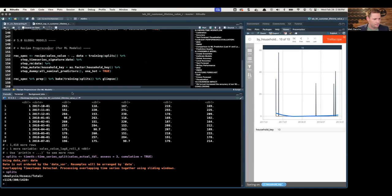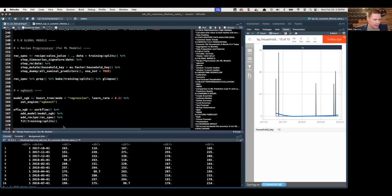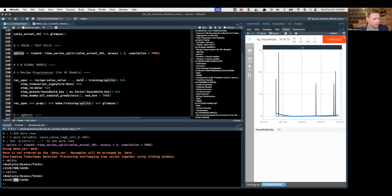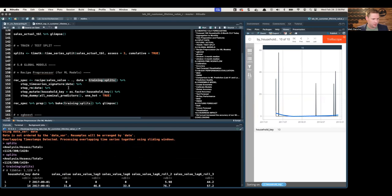So how we do global models is we basically take the training data set. So my splits, remember, has 1,128 that are in our training set, and then it's identified the 300 most recent observations that are going to be in our testing data set. All right. So we're going to take our training data set. If I run training on splits, it just pulls out that 1,128. And we're going to use this in order to create what's called a preprocessor.